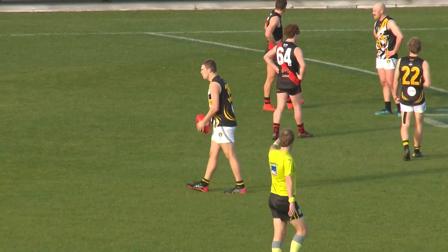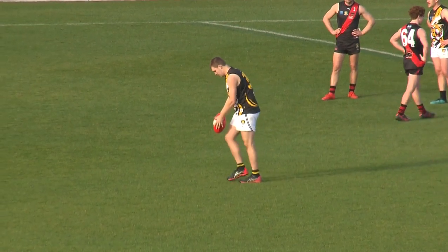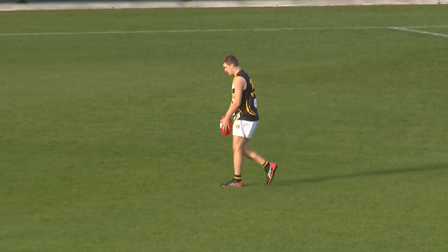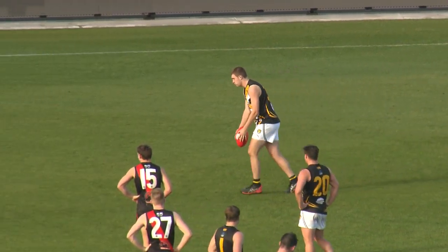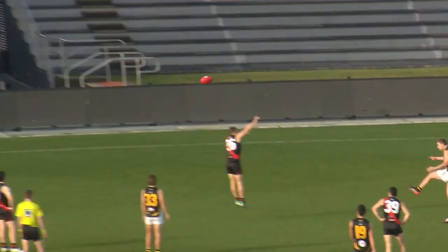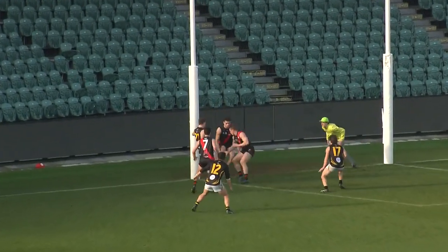And Tyler Carter, he's been matched up on Callow in the second half as Callow went back. Cox Goodger comes off with a cramp, I think. They're happy, the Northern Bombers. Tyler Carter. Oh, that's a terrible kick.